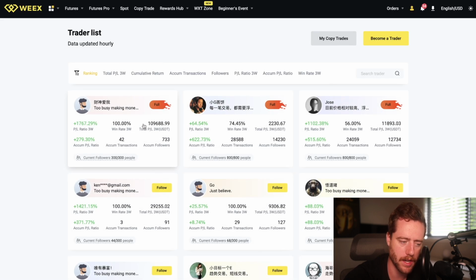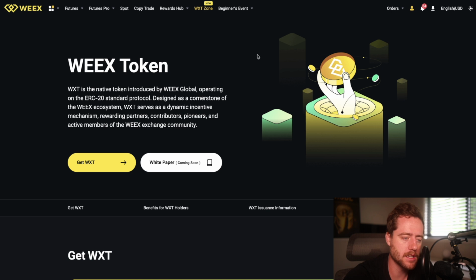You can also copy trade. So if you want to follow another trader, let's say you know some trader has a really good return like this. P&L ratio for the last 3 weeks, you can see 1,700%. Of course, there are various things you want to look for, like, okay, how much money are they working with? How long is their track record? How many followers do they have? And that kind of thing. Obviously, if they have more money, they're more incentivized to continue with those trades and not get too risky where they wipe everyone out. And then you can also see the rewards hub and WXT zone.